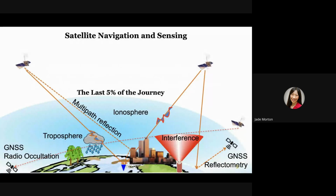And I would like to just open up with a little bit of background for those of my colleagues here who are not familiar with my lab. My lab is called Satellite Navigation and Sensing at the University of Colorado. What we're focused on are mostly what I call the last 5% of the journey of the signals that are transmitted by GNSS satellites.